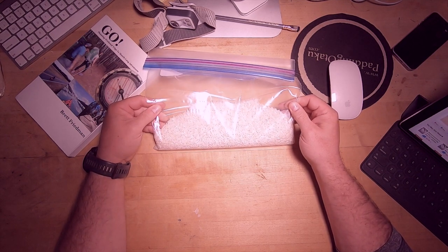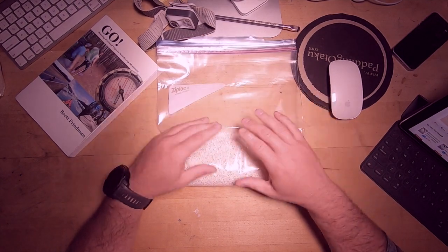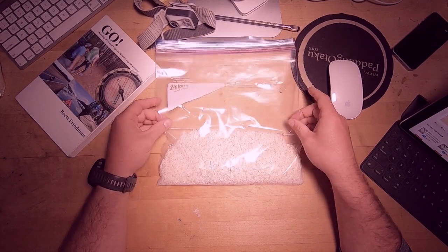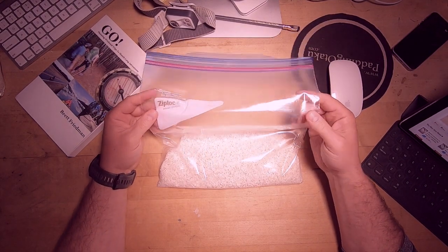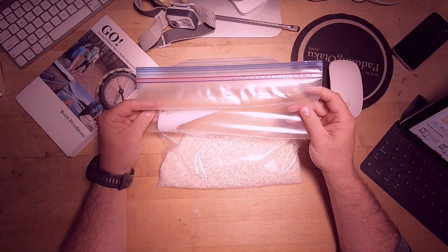They use Ziplocs, and I have a couple problems with these. My biggest problem is that early in my outdoor career, a Ziploc bag failed and a camera died because of it, which is clearly my fault. I shouldn't have trusted a Ziploc to do that, and it cost me a lot of money.